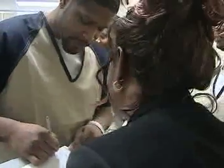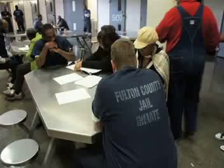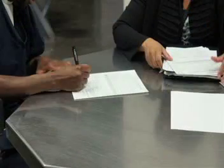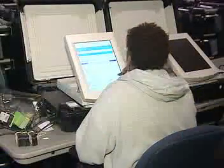Although Georgia law prohibits residents serving time for a felony to vote, volunteers even visited the county jail to register eligible inmates. Election officials have been working for months now to make sure the November election goes smoothly and the process is fair and accurate.